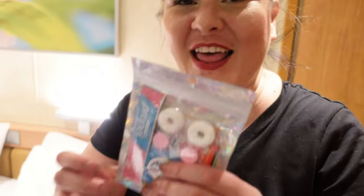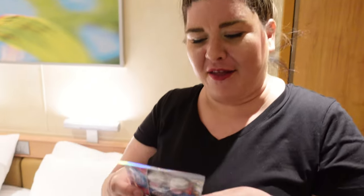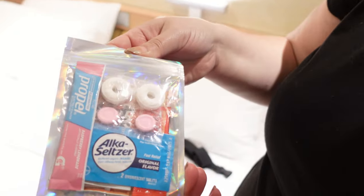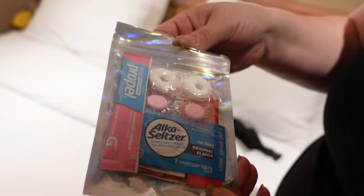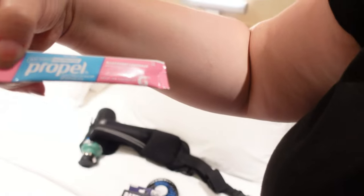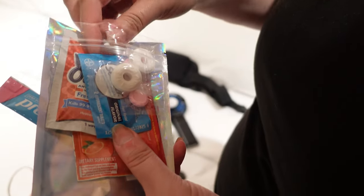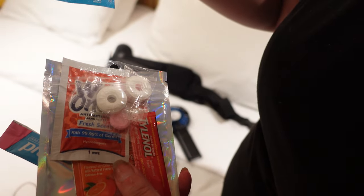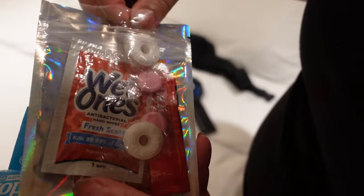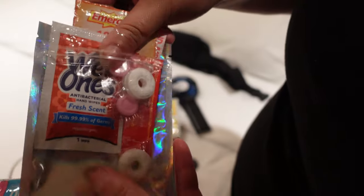And then we had a note. We were gone for a while, so we got a lot of little gifts. And this one looks like it's from LaTanya. And it's a little care package. You know, if you drink on the cruises, you're going to need some hydration, like a Propel raspberry lemonade, and some Alka-Seltzers for fast relief. Tylenol, Tums, wet ones. That's so cute.